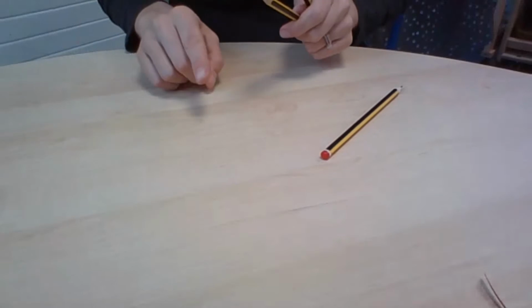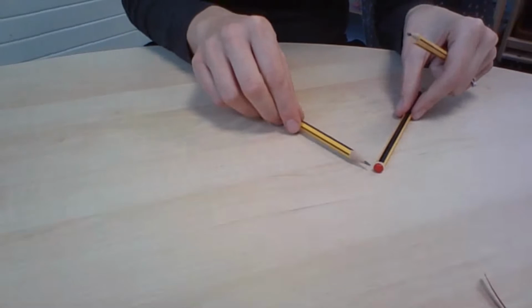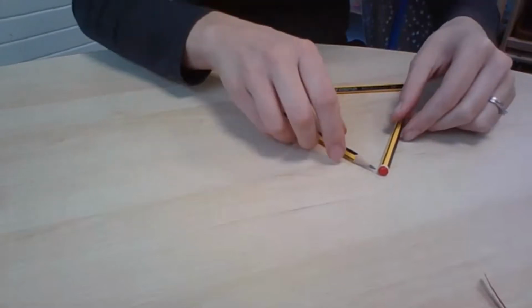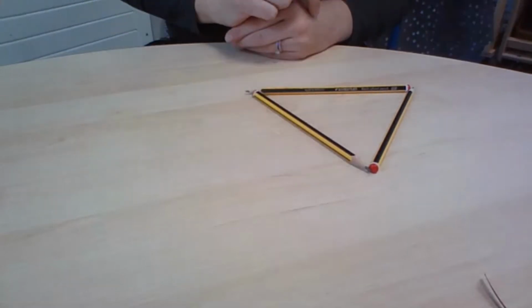And I know that triangles have 3 sides. That's right, they have 3 sides. So let's see. I'm going to make a triangle that has 3 sides that are similar length. There we go. Here's my triangle with 3 sides.